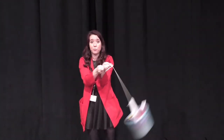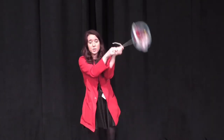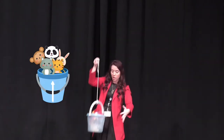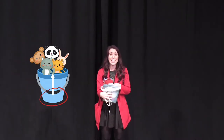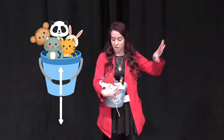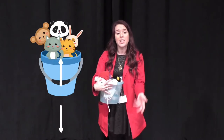The reason that Sally is safe is because of that special force we were talking about earlier. So the bottom of the bucket is pushing up and keeping all of our friends, including Sally, inside. And the force that's pushing them out is pushing them against the bottom of the bucket. So everyone stays safe as long as you're going super, super steady and fast with your bucket swinging.